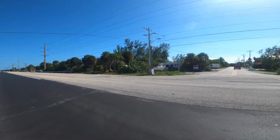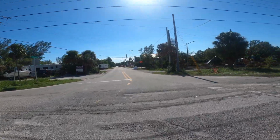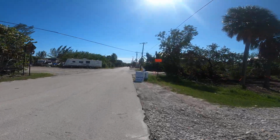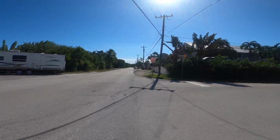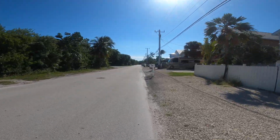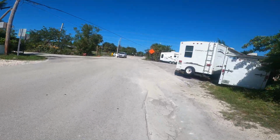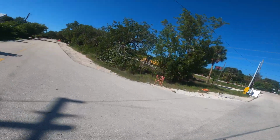Uh-oh, one more car. Come on, dude. There we go. Okay. Now we're in Cudjoe Key. We're just going to look around, I guess. Which way? That way? Yeah. Okay, let's do it. Crashed that time. You crashed down here? Yeah. Well, kinda.